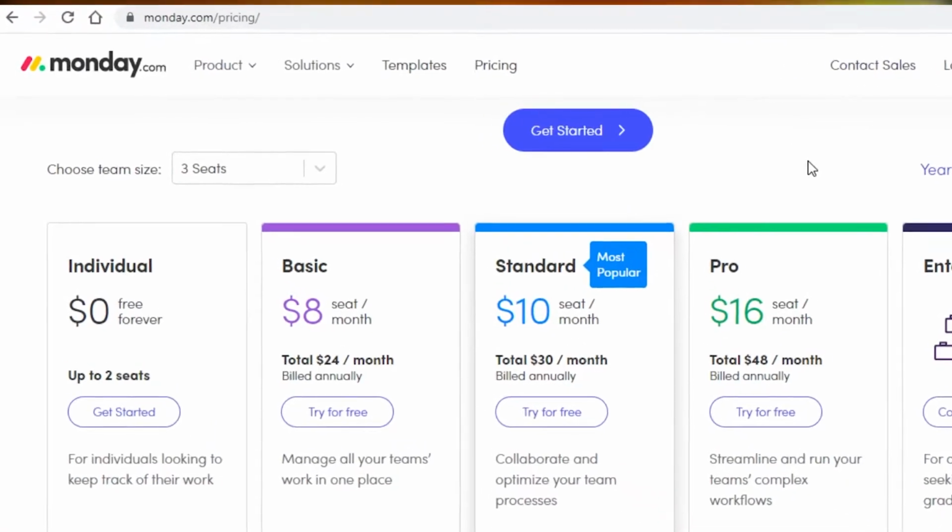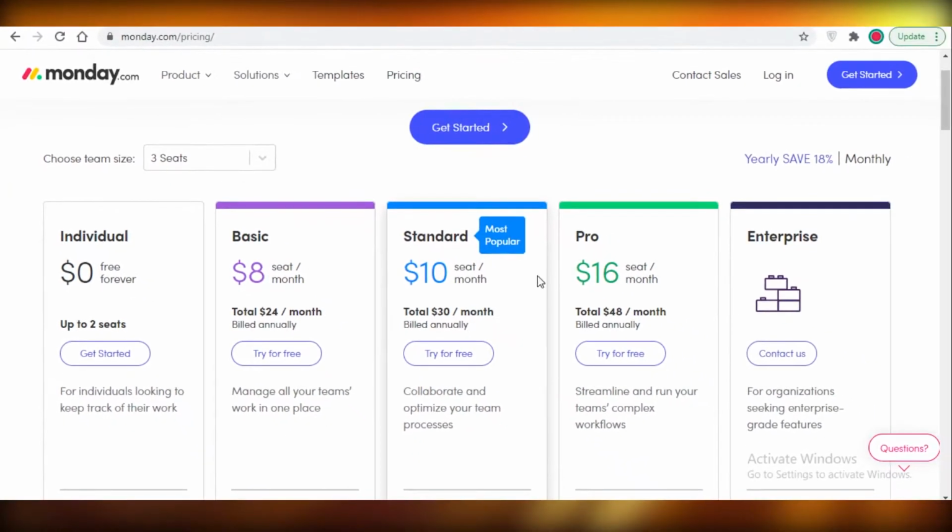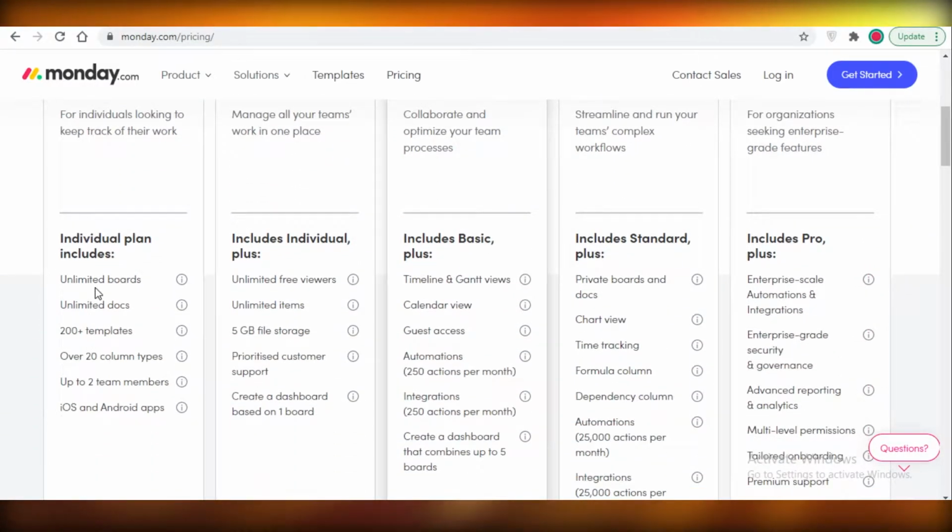Starting off with Monday.com, they provide you with three paid versions, and they have a free version and an enterprise version as well. First off, the free version includes unlimited boards, unlimited documents, 200 templates, and you can add only 2 members. This is the largest con that I have found in the free version.